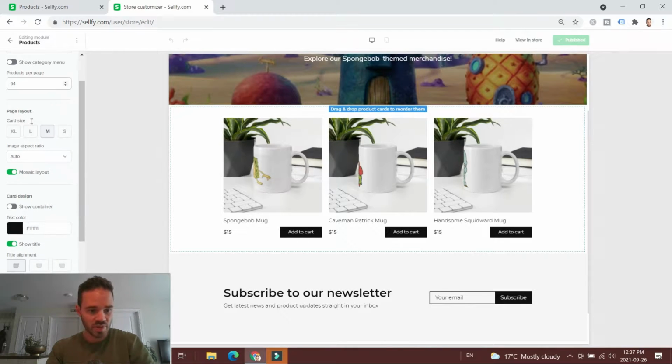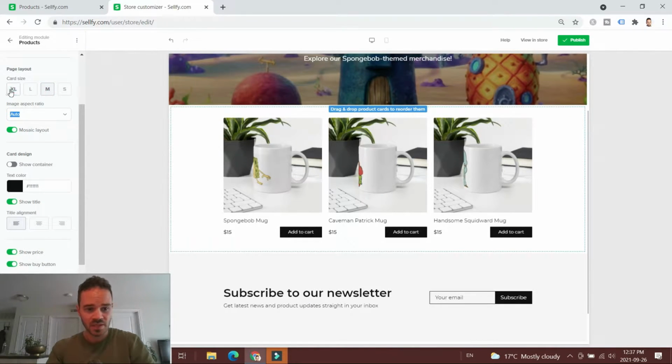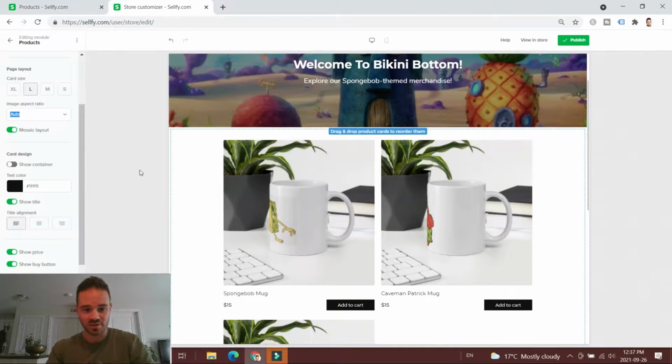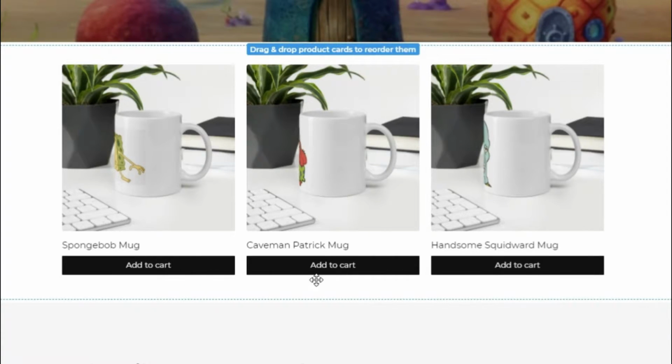You can set how many products per page you want, the type of layout, the card size. Let's say we want them large. Okay, that doesn't look too good, but it is nice. You can still change them. Maybe you would want to just have one per line. Maybe if you had 4 products instead, you would do the 2 and 2. I actually think that looks better than the 3 personally. Show price, take off price. Okay, that's kind of cool too, add to cart.